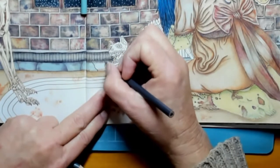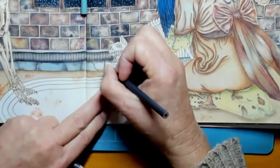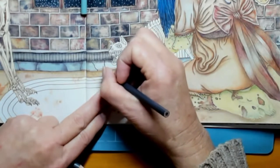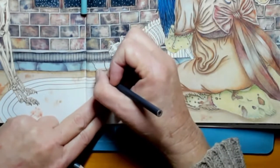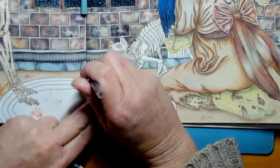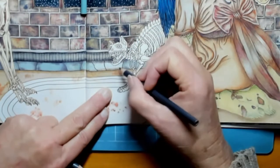Just make these cracks a bit more prominent, instead of having a flat line.